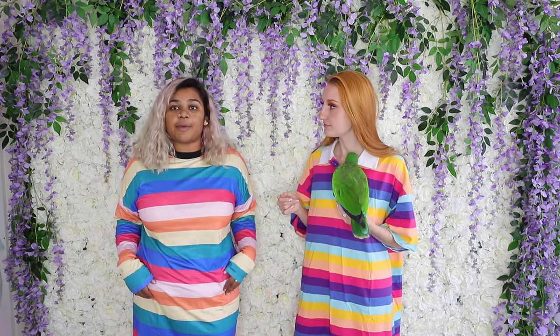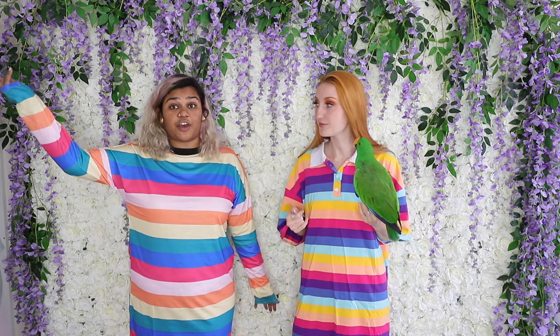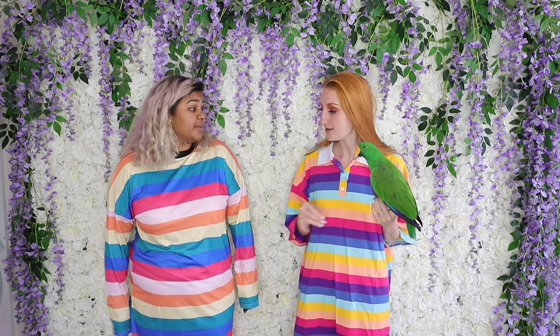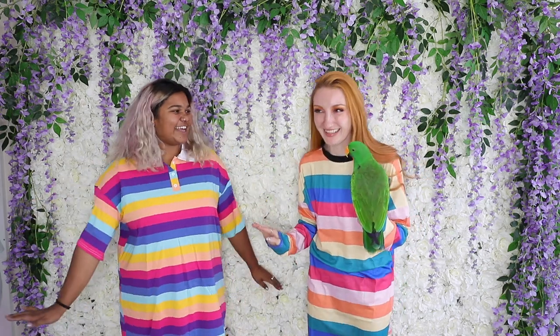I'm still fitting into it. It's tight around my belly. Like if I went up once, I could probably fit into a medium. So that's interesting, that's good to know. If you guys prefer this one, you can still get it. Oh, I love it. That is like the best rainbow dress I have ever seen.